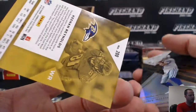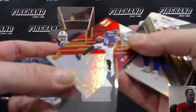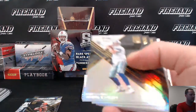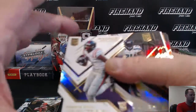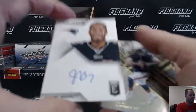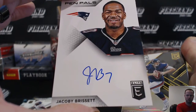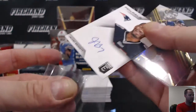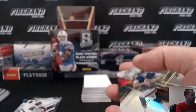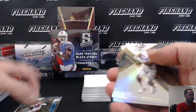Number 49, Keenan Reynolds of the Ravens. Rookie. Laquan Treadwell, Vikings, die cut rookie. Jacoby Brissett for the Patriots. Pen pal rookie auto. Tyler Boyd, Bengals rookie. 199, Andy Dalton, also Bengals.